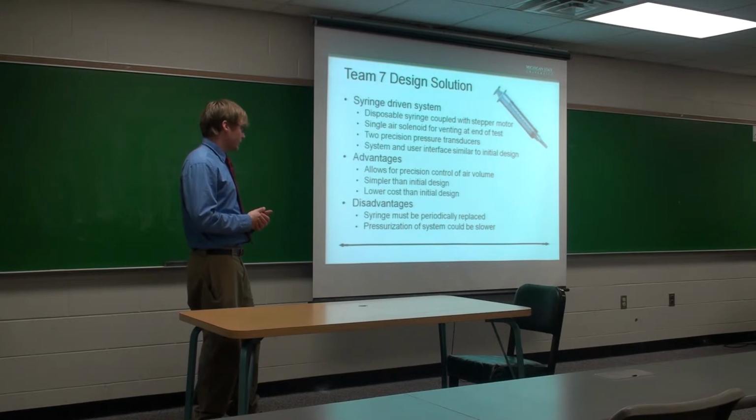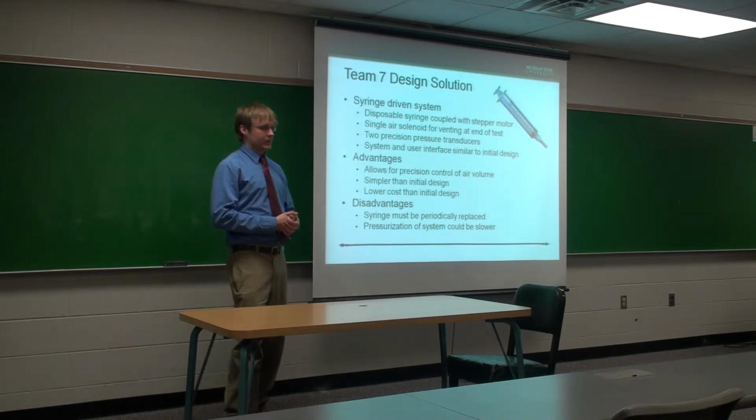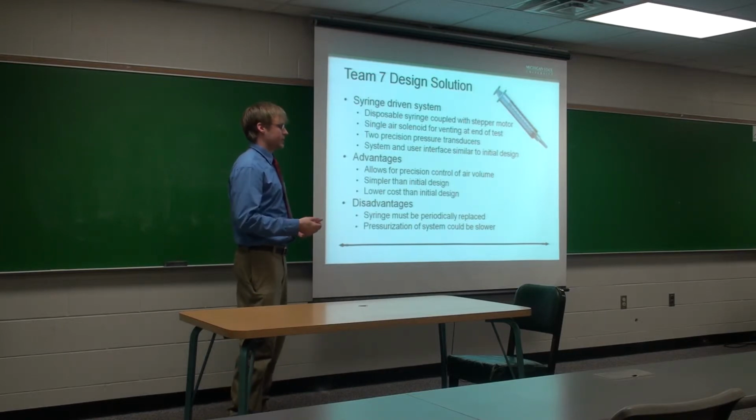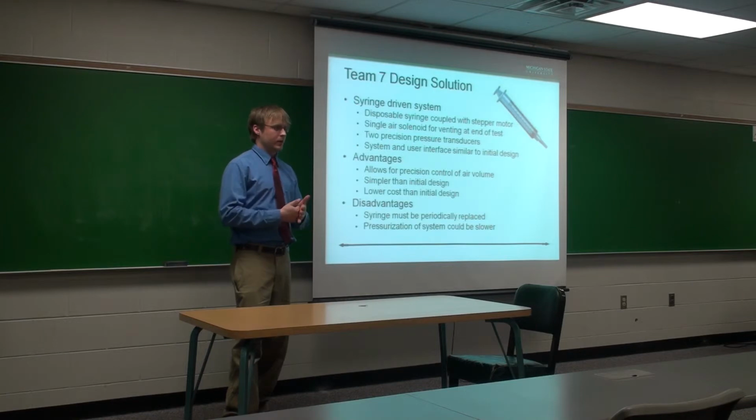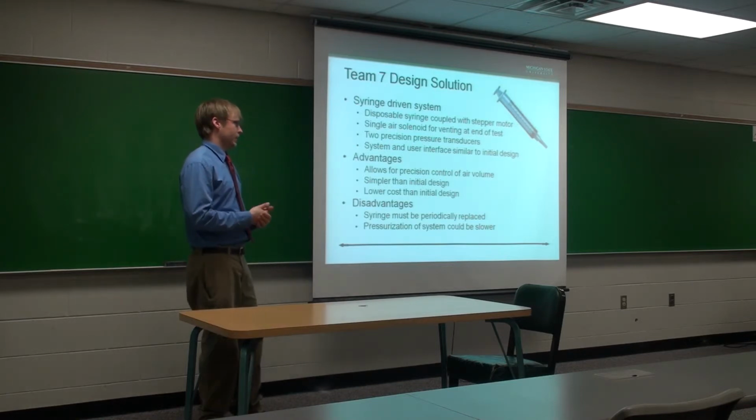This design was much simpler than the initial design, fewer parts, easier to assemble, and ultimately that made it lower cost. The disadvantages are that the syringe has to be periodically replaced because, the term disposable, it is a disposable syringe. It has a limited lifetime, and eventually the rubber plunger in the syringe will begin to stick, and it's going to cause leaks or other problems with the test.